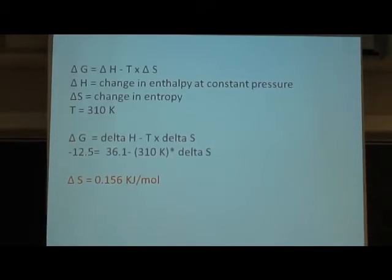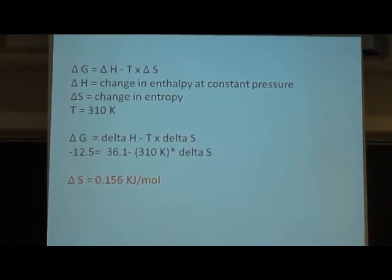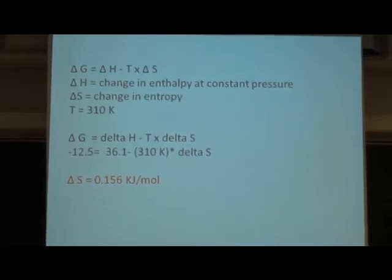Here we are calculating the entropy. We use the equation delta G equals delta H minus T times the change in entropy, and we have the value 0.156 kilojoules per mole. This tells us that the muscles have 0.156 kilojoules per mole of useful energy.